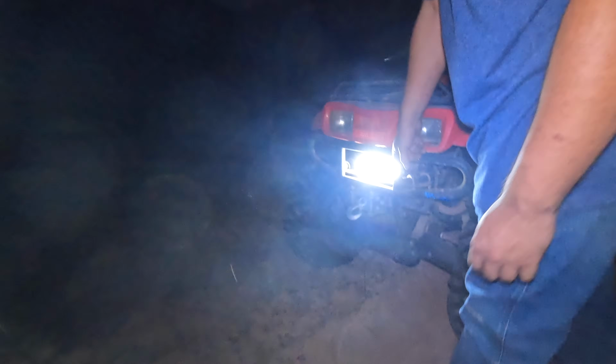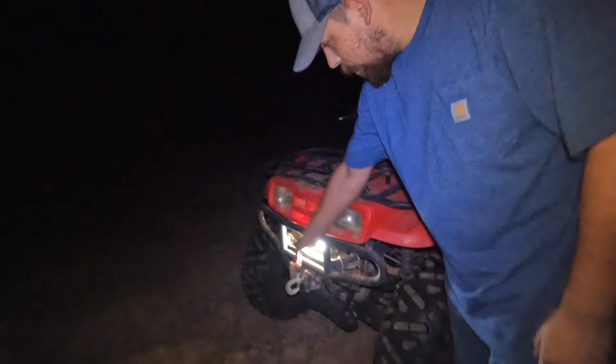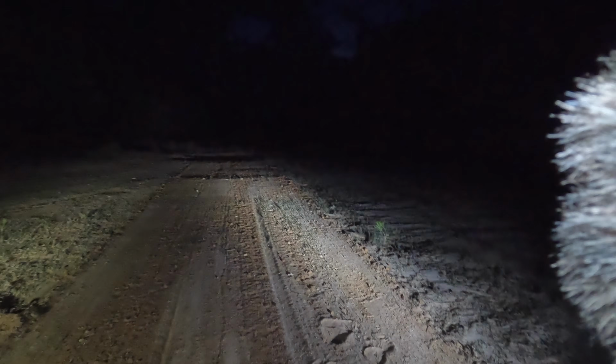The only thing I've done to this one, like I said, is that one light. It's got that one bar light. This is a 7-inch bar light, kind of right in between the bumper on top of the winch to get a little bit more lighting, a little bit more throw. It just helps a tiny bit for this thing, because obviously it's got these two candle power headlights on it.